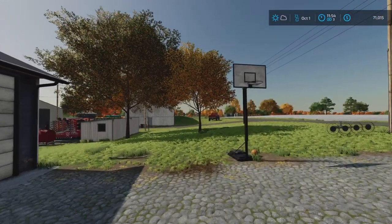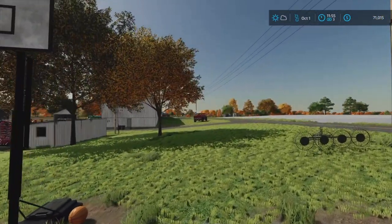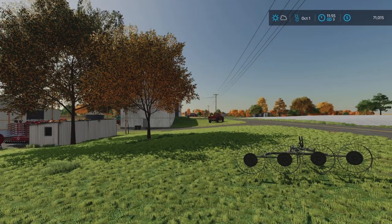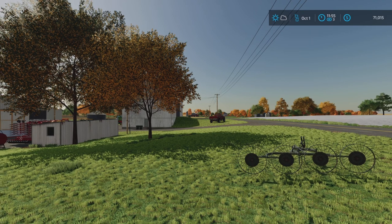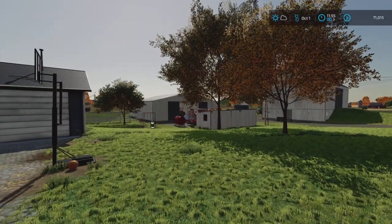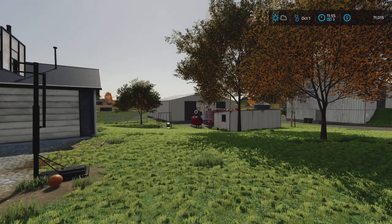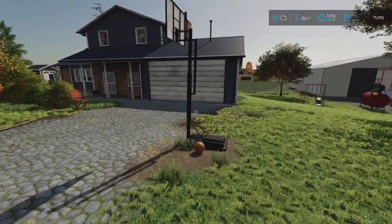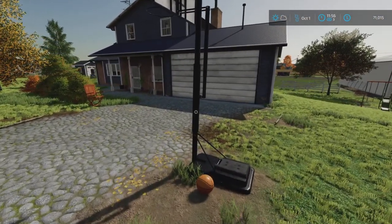Here on the Ohio Richlands Map, it's the beginning of October. This morning we just finished doing our soybean harvest on the field over there by the west place. We came back with the Jeep and the header on the trailer and put it back into the building out back. And we're going to get some lunch.